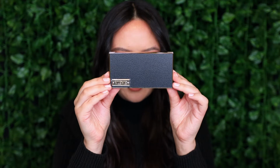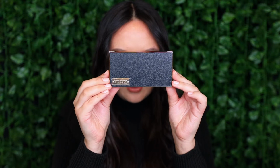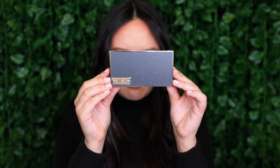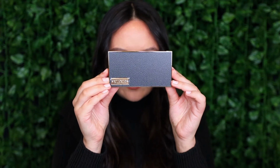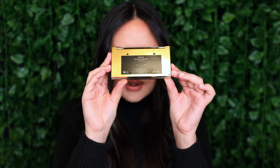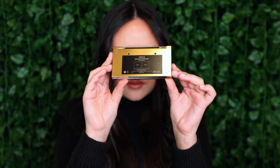Can we just talk about this packaging for a second? It is so gorgeous. It still has that faux black leather and the gold hardware on it, but it's actually in this kind of gold component which is made out of what feels like a metal. It is so luxurious feeling. And then the back of it looks like this. So it's got a really sleek label and there's 2 little holes which I think will be used for refills.